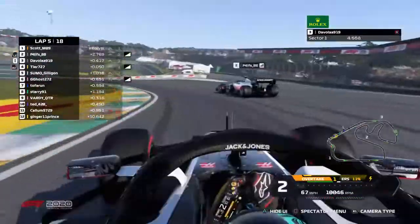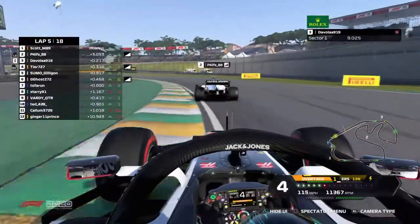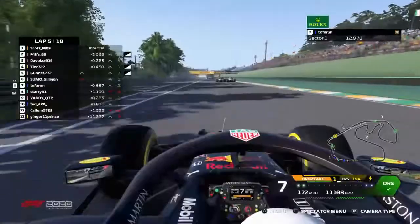It's a Haas double podium as it stands. Tier trying to keep it around the outside, but Davila is just going to force his way through, claim the racing line, and that is both Haas's up into the podium places then. Paus up into P2. Great start, and Scott soaring away then, making the most of all this battling.